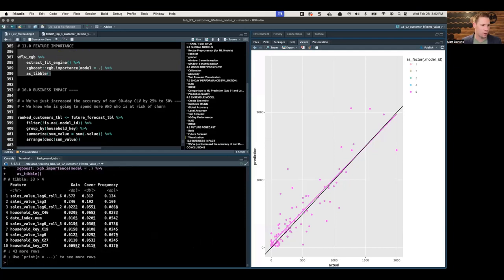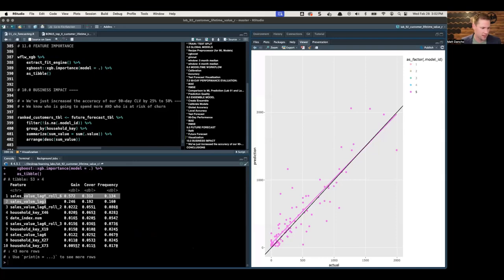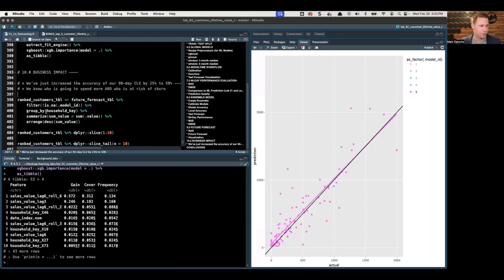Before I do that though, one of the big things that you might be interested in is getting feature importance. This is another hot topic, explainable machine learning. We can get the feature importance of the XGBoost model. So we can see which features are actually really helping out that XGBoost model that performed well. It's the sales value lag 6, roll 6. It's getting a 57% gain coming from that. So that's where the vast majority is. The second best feature is the sales value lag 3. And then some of these other features kind of round out the rest. But that model is getting most of its information from those first two features. So that tells you that you're doing a good job feature engineering. And it really improved that model's performance.